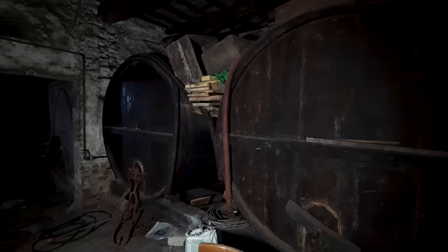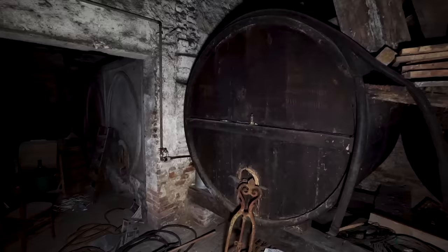Oh my God, these are storage areas for wine. Oh, that's so interesting. They're very, very big. They used to produce more wine than I even thought. I thought they would produce maybe a few hundred bottles a year. They actually produce thousands and thousands of bottles of wine.